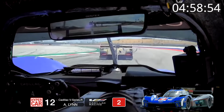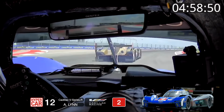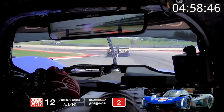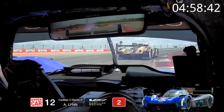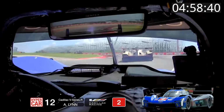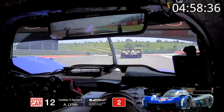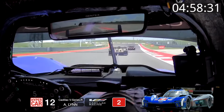Through this high-speed section, we can see that that gold Porsche just isn't able to work its tires the way this Cadillac can. Unfortunately for Alex Lynn, he has to sit behind this Porsche through this fast-sweeping section of corners because there's just nowhere to overtake. Finally, as they make their way through this fast-sweeping left-hander, Alex Lynn can unleash the power of this Cadillac and try to get past this number 12 Porsche.